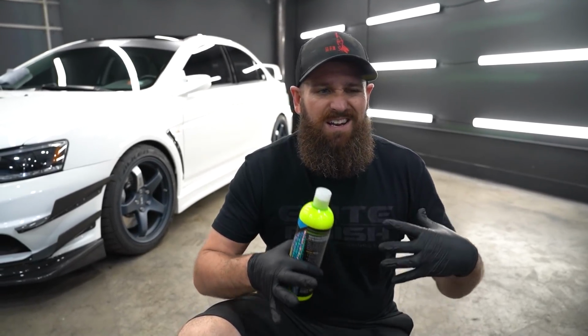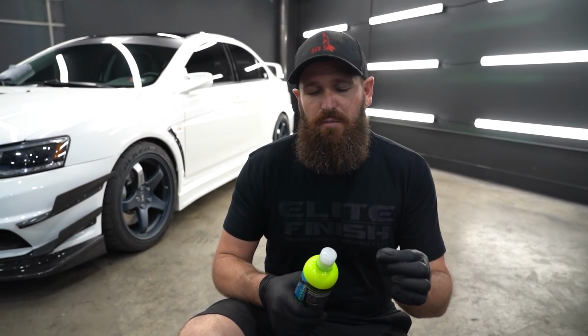You can apply this by hand or by machine. The reason I like to use a machine is it kind of works it into the pores a little bit better than by hand, by kind of heating up the paint a little bit in the process. You also use less product because, and I'll show you, we're just gonna put a little bit on a really soft foam pad, and we're able to kind of spread it out. So we'll get going.